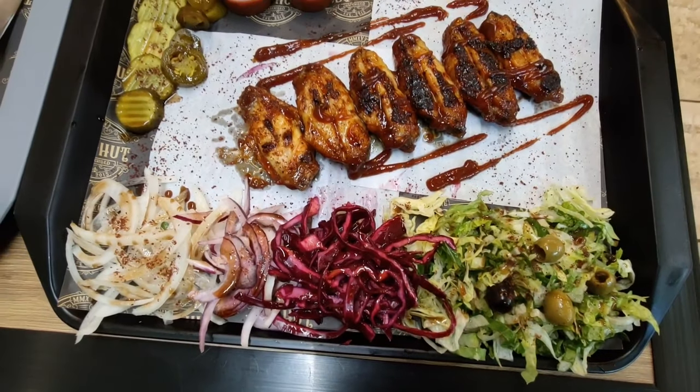So yeah, with the burger meal and the wings all together, it's cost me £14, so a bit steep, but again, considering the style of burgers and what they've got to offer, it's all right. Hopefully when the food comes, it should justify the price.